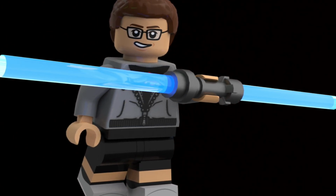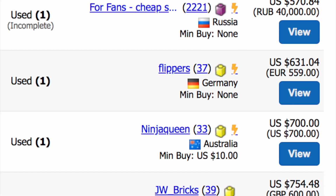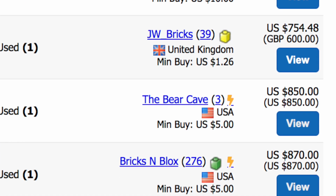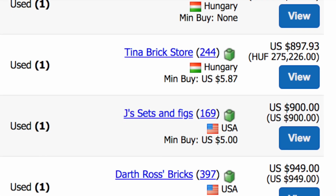This is absolutely insane how much this set goes for, and probably the reason why I'll never get it, just because it's absolutely crazy. This is the Republic Dropship with AT-OT, came out in 2009, retailed for $250, and it's set number 10195. And pretty much the going rate for these right now, even open, 100% complete, is $850 to $900, which is absolutely insane.